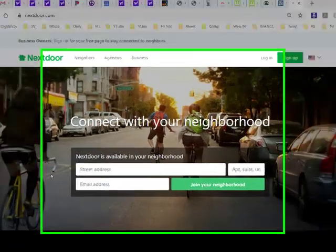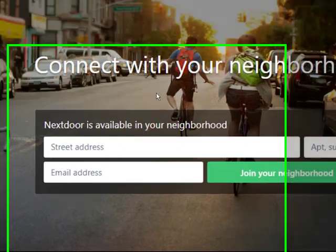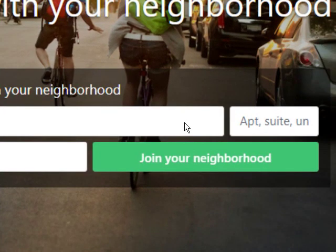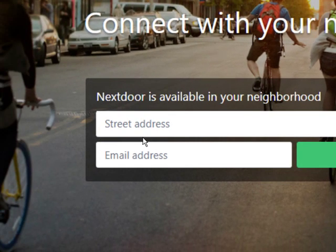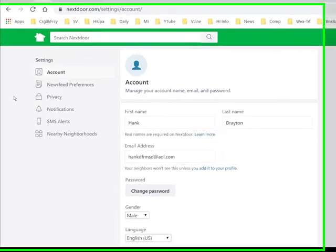When you do sign up, Nextdoor will run some kind of verification program to make sure that you do in fact live at the address that you've entered in here. It's been so long since I've signed up that I've forgotten exactly what that is, but I think it's something like they ask you for maybe a utility bill with that address. So now you're a member of Nextdoor.